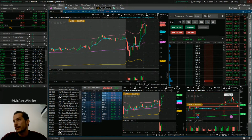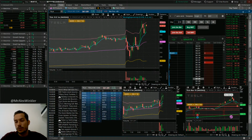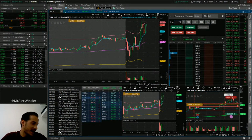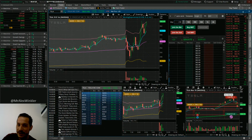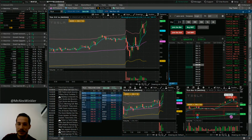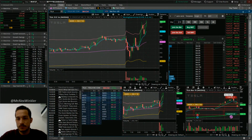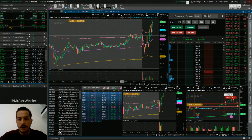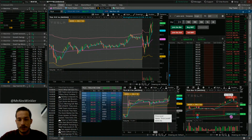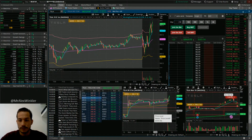MYT, nice bounce there. Man, I can't believe I sold SPCE too early. I'm happy I sold it for the green, but that could have been a phenomenal swing trade. Still watching Tesla, still seeing if we can maybe break into the 70s. We're just in the beginning of a longer possible breakout here from after a long bit of consolidation.